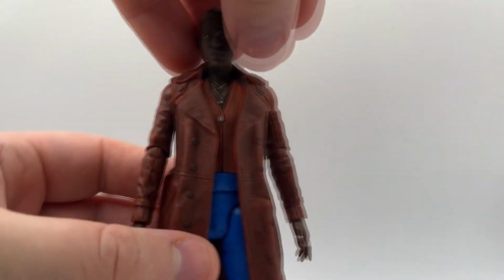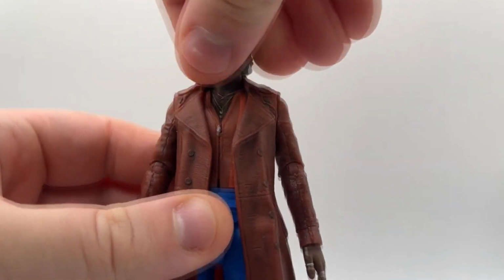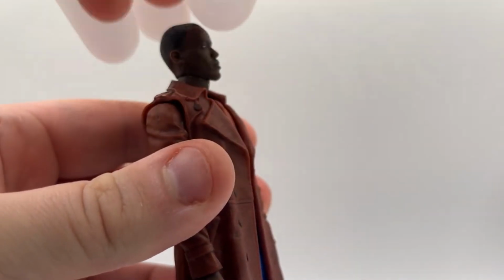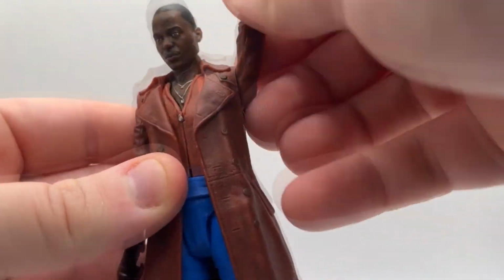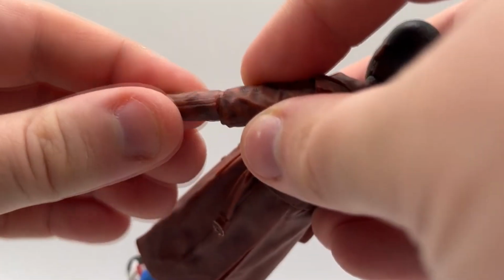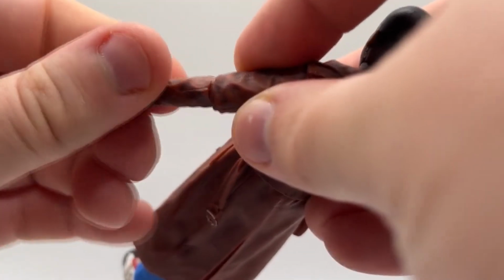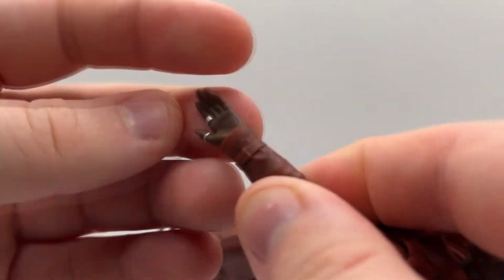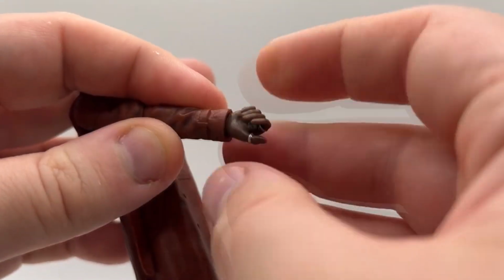So the head sculpt is on a ball joint and it can swivel a full 360 degrees, look down and look up. The arms can swivel 360 degrees and go out on a ball joint. There's no bicep articulation, however at the elbow there is a full 360 degree spin and a 90 degrees bend forwards. Both hands can swivel a full 360 degrees.